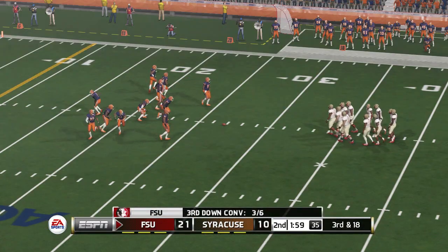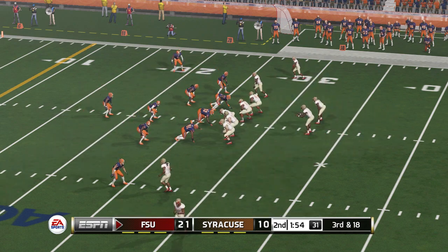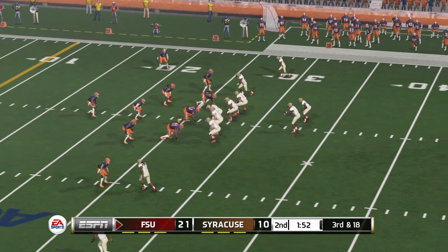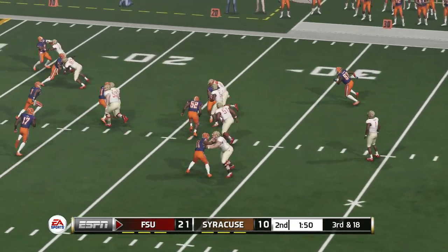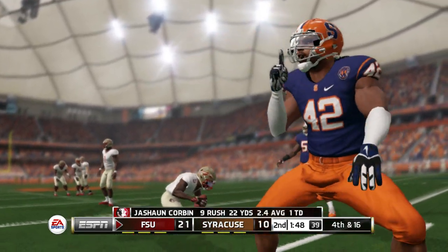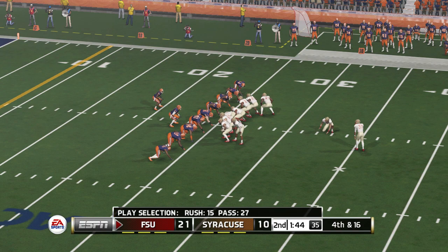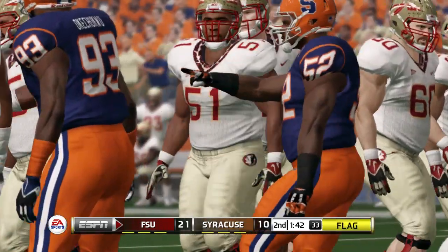Here's the 8th play of the series. He makes it to the 25-yard line. They'll call on the field goal unit here for this long field goal attempt. They try to get a head start there.